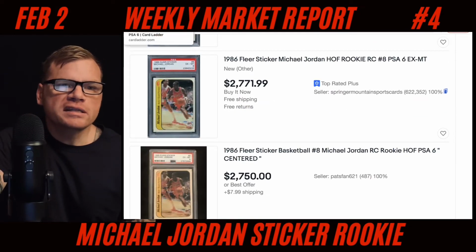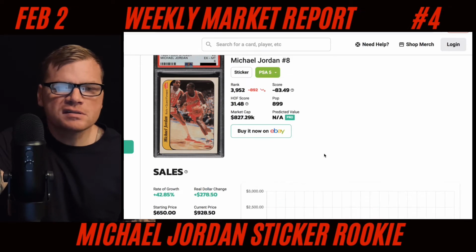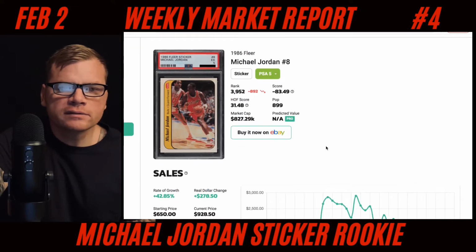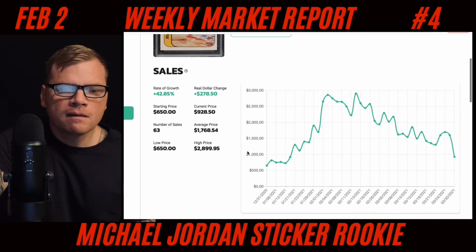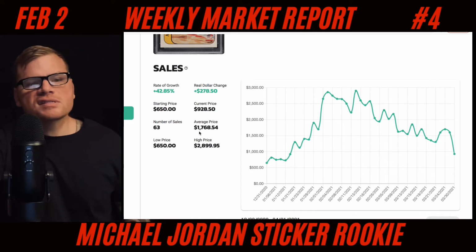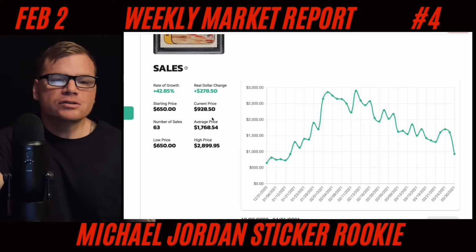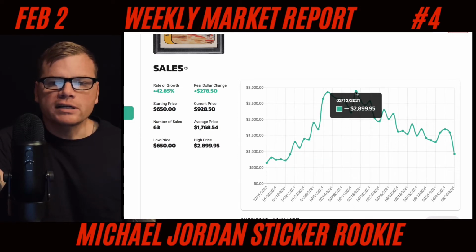So let's look at the next grade, a 5. This is the last one Card Ladder is covering. This one has a pop of 899. It has had 63 sales in the last 3 months for an average of 1,768. It last sold for 928, and that was on the 30th of March, so that just happened. And the record high in the 3 months is 2,899, which is the record for it, period, overall since the beginning.